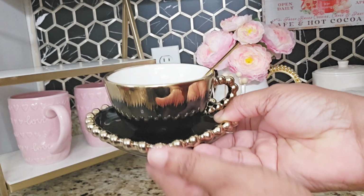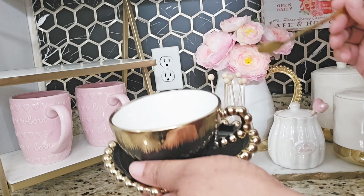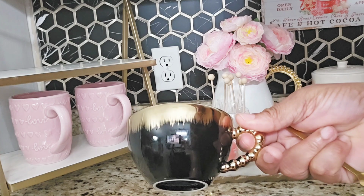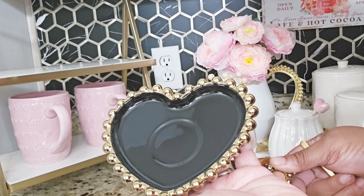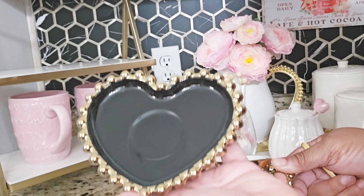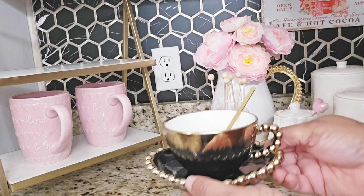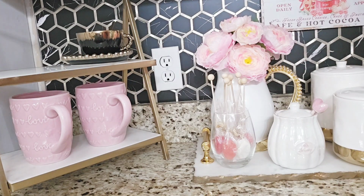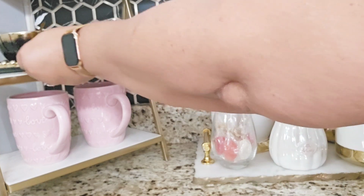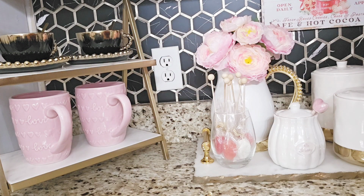OMG, look at this teacup and saucer with spoon. Again, OMG. I purchased these from Temu. Yes, Temu. Now the price, I wasn't pleased with, but I love them so much that I purchased them anyway. I love the heart saucer and the beaded design on the teacup and the saucer as well. What also made me purchase this, I have a teapot that is gold and black, and I said I can pair it with that teapot later.